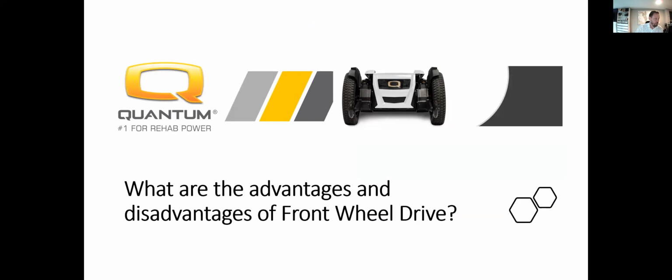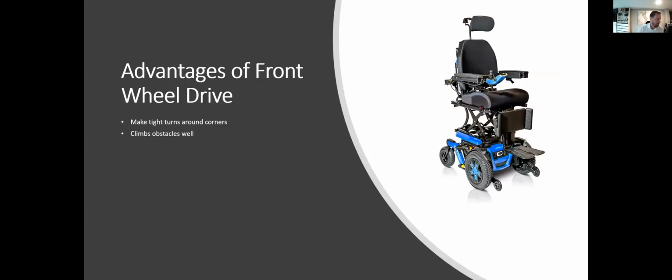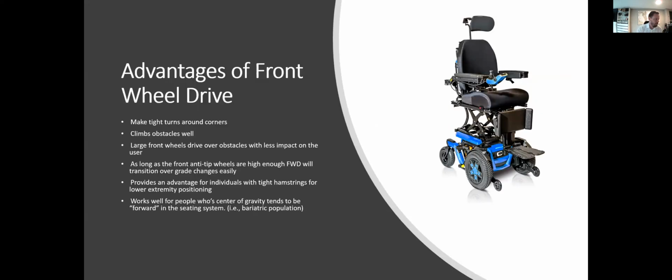All right, so we're now on to our last drive wheel configuration. This is the front wheel drive, and sometimes maybe the least understood drive wheel configuration that I work with. So I'm just going to give you all the points and then I'll talk to them here. All right, so what are the front wheel drive advantages?